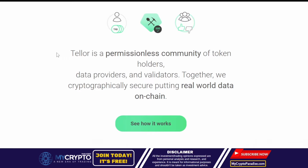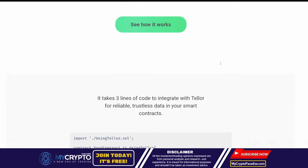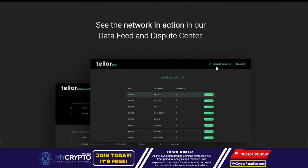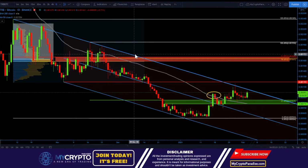So what is the Tellor? In simple words, it's a decentralized Oracle network. Well, this is their website, pretty simple and straightforward. You can just look around. It's really easy to understand and read, not too much information, really nice website. Let's move to the price action of the Tellor against the Bitcoin.